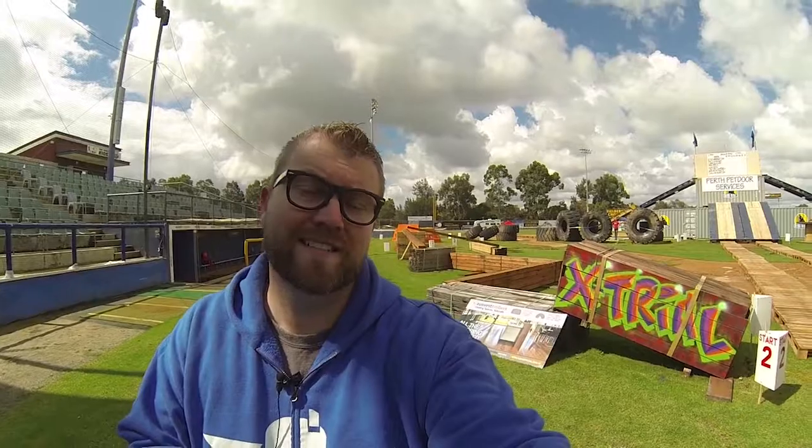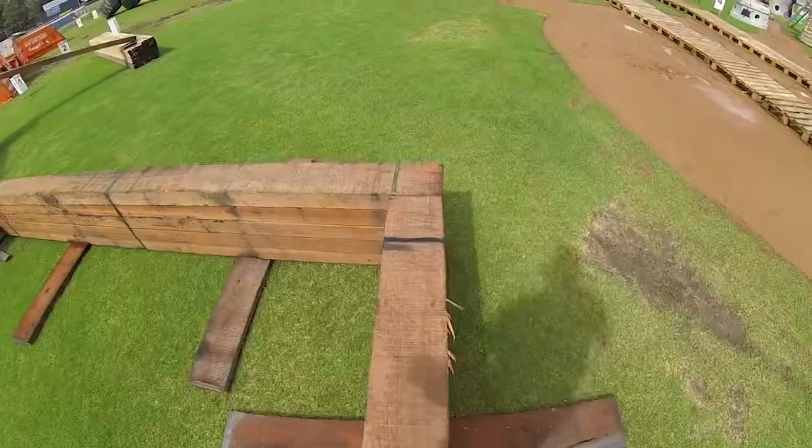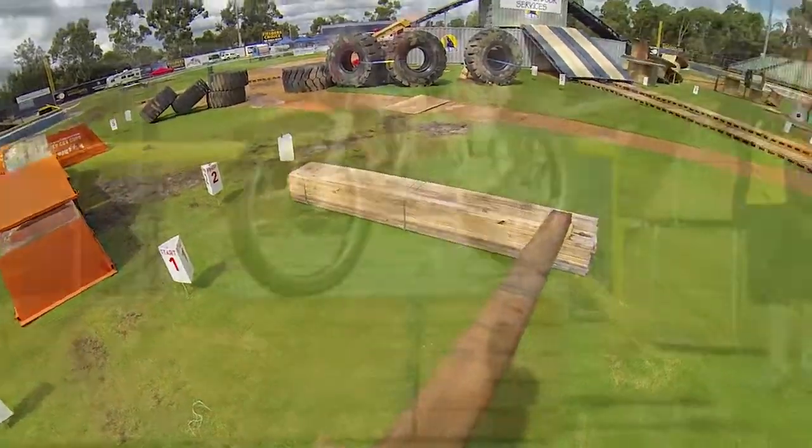The second section is a really technical balance beam place. I went over this earlier today walking and I was quite nervous. I don't know how these guys are doing it with motorbikes.